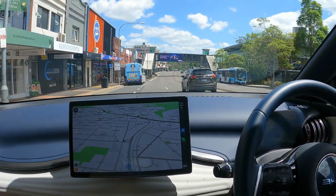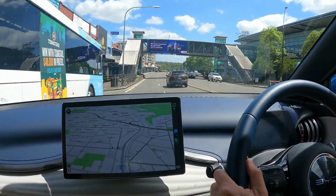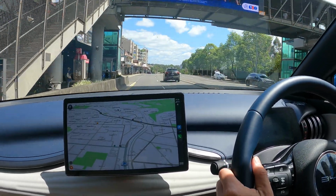That's an example of cruise control in an urban setting here in Sydney using intelligent cruise control in the BYD Atto 3. Hope you enjoyed that.